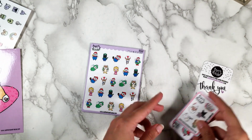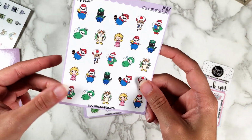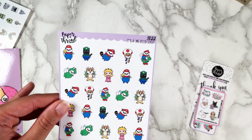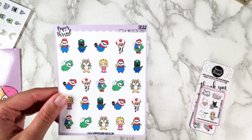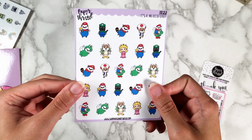Super fun. And then let's get into the actual sheets. So what was the catalyst for me placing this order was her Mario collection that came out, because I'm obsessed with Mario games. Mario and Animal Crossing and Minecraft are my favorite games of all time. And there aren't enough Mario character stickers to go around, I don't think. So I'm always on the lookout for more. So I was really excited when this collection came out because I knew that I needed this sheet.